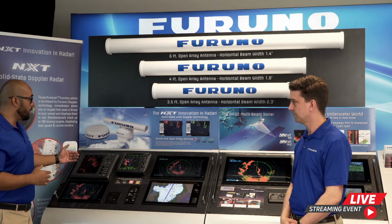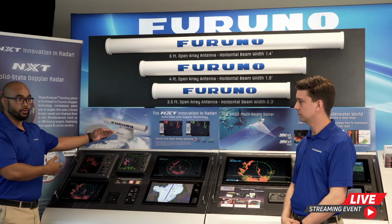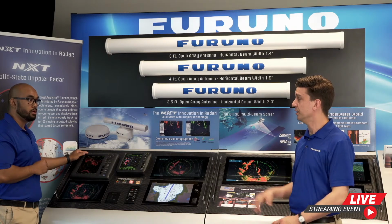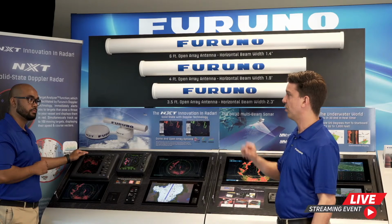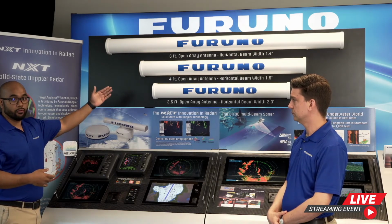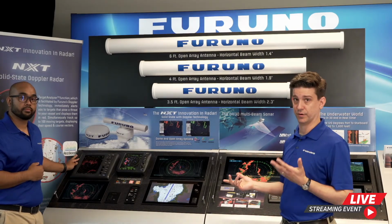So the first we're going to look at is the 1835 series, because we offer this series in a dome and an open array version. With an 1835 series, you can only have up to one remote display. So we can remote connect a secondary display to the primary one, correct? Right. And the nice thing about that, if you want an open array, we offer from a 3.5 foot to a 4 foot or to a 6 foot, with that gearbox. And the 1835 series has two different options for antennas as well.